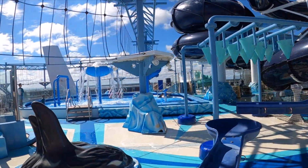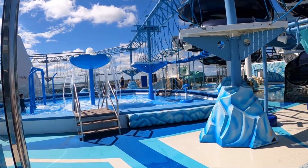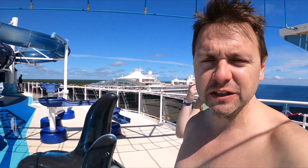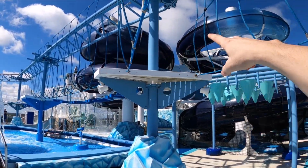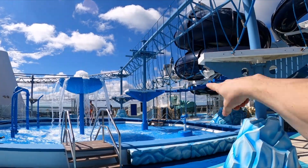Looks like they've got a little kiddie pool here, several sprayers to choose from, nice little waterfall elements, and they've got the water cannon over there, so if the kids want to get in there, blast everybody. They've got the little mini slide over here in the distance, and then of course the two big water slides, and then the big giant splashdown if you want to get absolutely soaked.